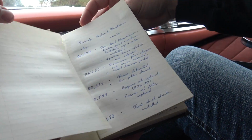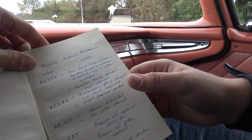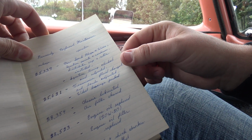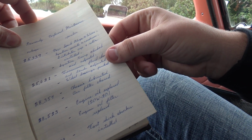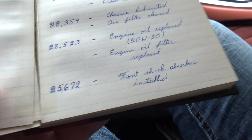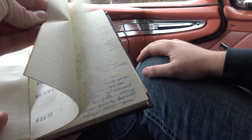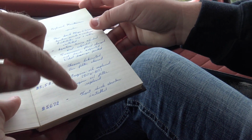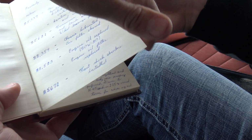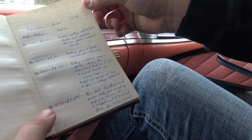I don't want to bore you with this, but I'll tell you what, guys, this book makes this car, as far as I'm concerned. The previously performed maintenance, mileage was at 25,339, new spark plugs, wires, and so on. This is the whole book. It just goes every mileage all the way through. My gosh, guys, it just goes on and on. Front shock absorbers installed, engine oil filter replaced, chassis lubricated.